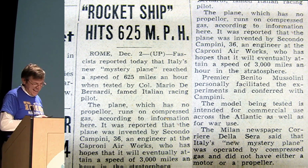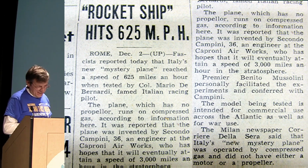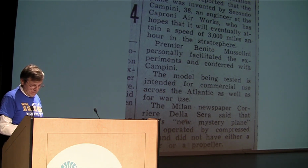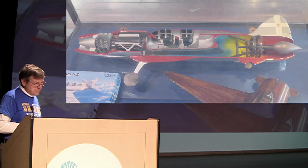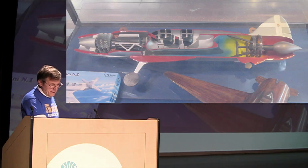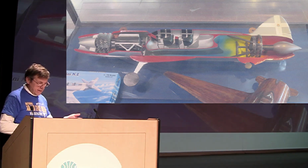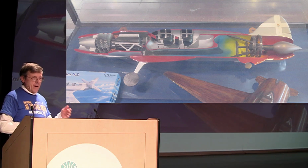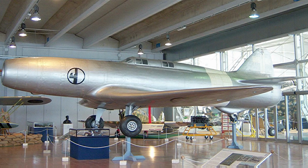The Milan, I knew you'd enjoy this. The Milan newspaper said that Italy's new mystery plane was operated by compressed gas and did not have either a motor or propeller. But anyway, this is a model inside, and behind the fan blades it had the radiator, so that would increase the heat, and then you have the engine, and the fact that it's trying to compress, so that would increase the heat. So apparently it was a hot airplane to fly.